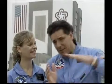Behind us is the VAB building, or the Vehicle Assembly Building, and it's 52 stories high. It's the third largest building in the world with good reason. This is where the shuttle, the orbiter, is taken when it's ready to be launched.